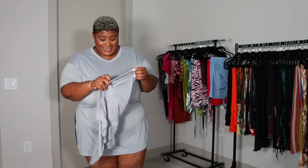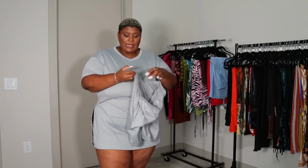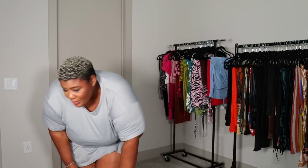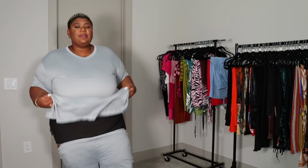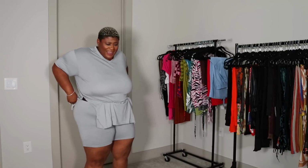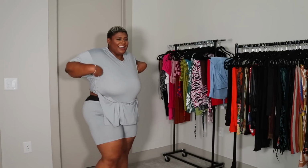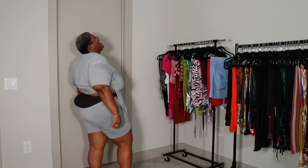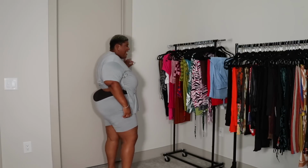Okay. It might not be so bad. I think I kind of like. I like the direction that this is heading in. Oh, please fit me. Like, you don't even have to cover the shelf all the way because, oh. This is as far up as it goes. Yo.